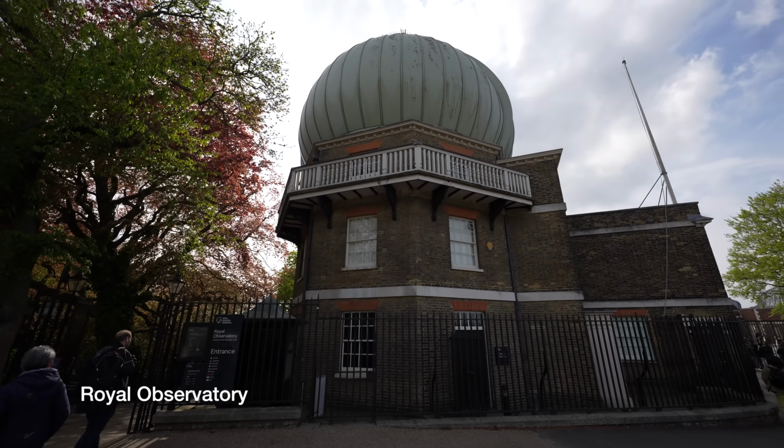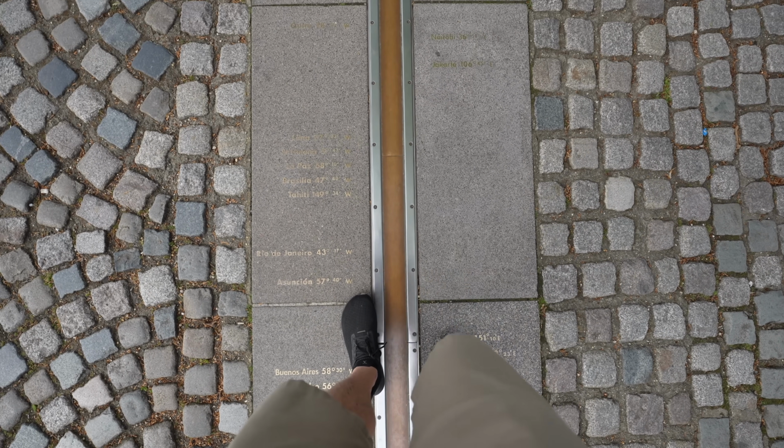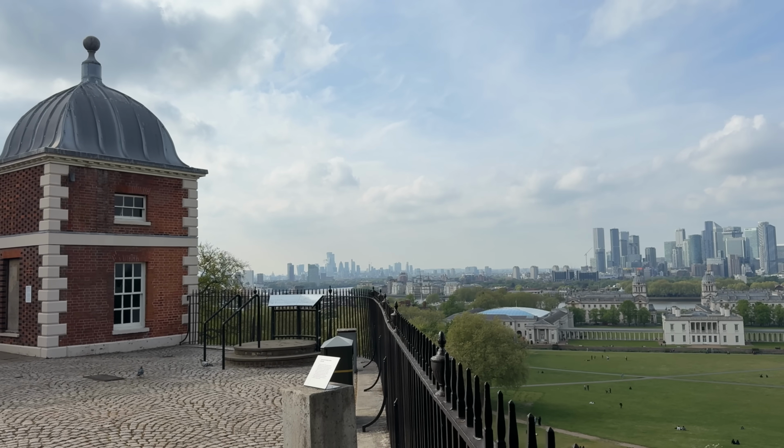Following that, the Royal Observatory in Greenwich is where East meets West, literally. I mean, it's home to the Prime Meridian. You can stand with one foot in each hemisphere and explore the history of timekeeping. The views over London from here are also quite spectacular.